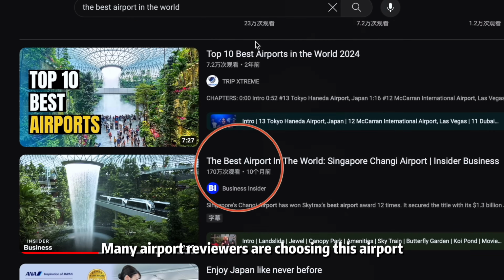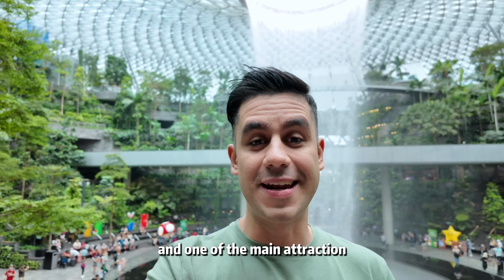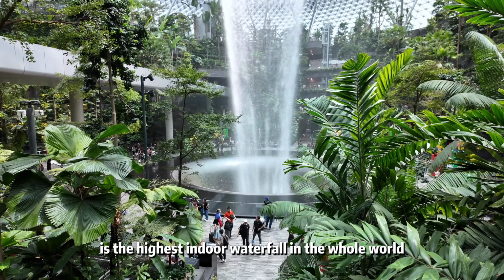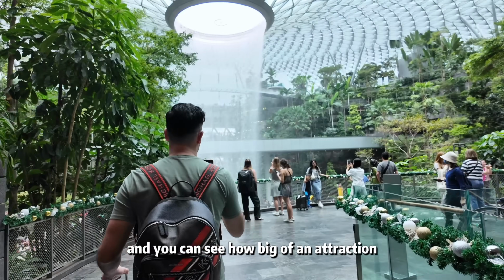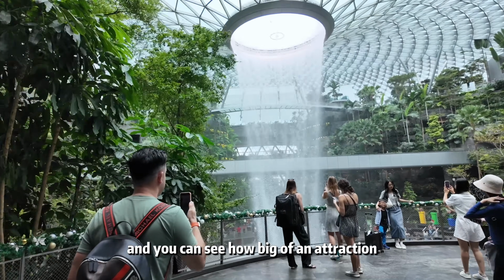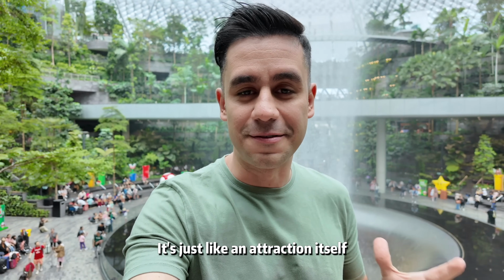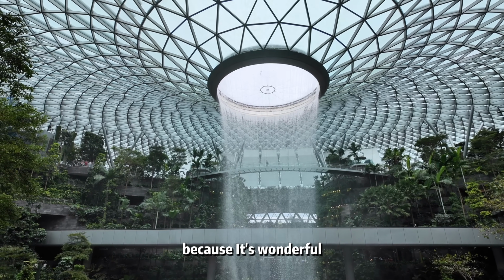Many airport reviewers are choosing this airport as the best airport in the world. And one of the main attractions is that big waterfall behind me. It's the highest indoor waterfall in the whole world. And you can see how big of an attraction it is here in Singapore. It's just like an attraction itself. If you come here, you should come and also visit this place because it's wonderful.